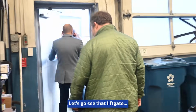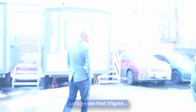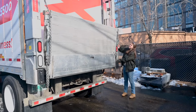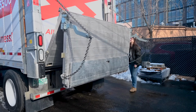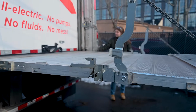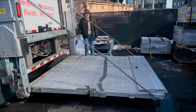All right, come on out. This is our all-electric liftgate. Traditionally, liftgates have hydraulic cylinders that are in these runners that help it move up and down. We have replaced that with a block and tackle, pulley on a motor sort of situation, so it's all electric. It's really smooth. As you can tell, this is one of the quietest liftgates that you're ever going to see on the market. No pumps, no fluids, no mess.